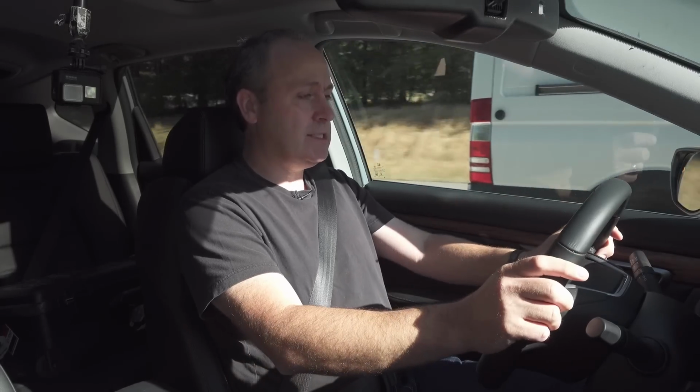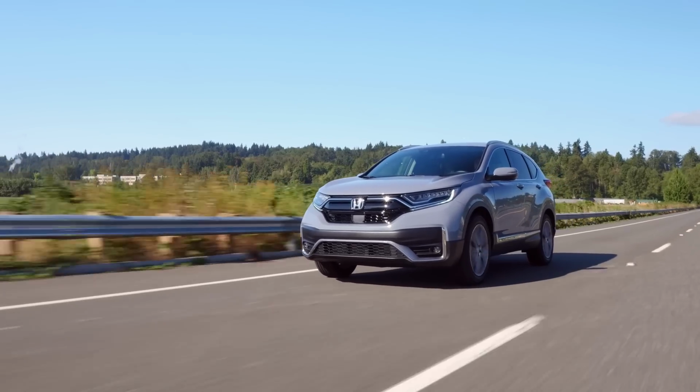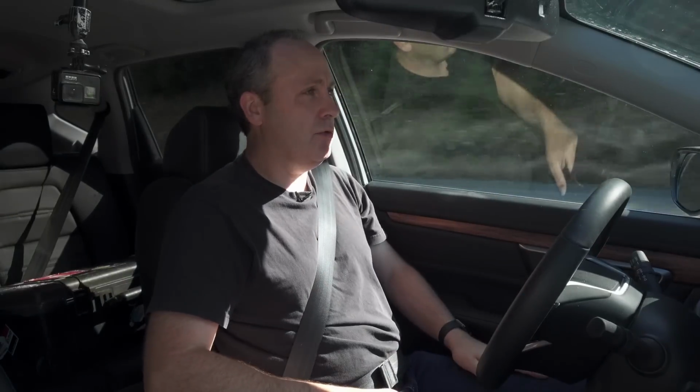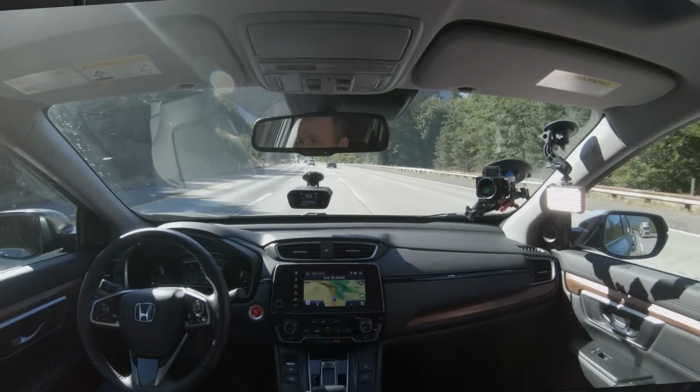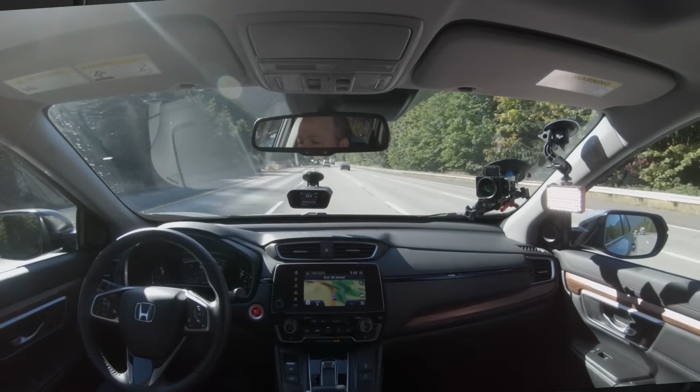Okay, pretty good. It is asking me to put my hands back on the wheel, which is of no real surprise. These systems don't like to go too long without some kind of engagement. We have a turn coming up here. Let's go ahead and let the car do the driving. See how well it detects. Yeah, it's keeping dead center there. I think it's actually doing a really good job.